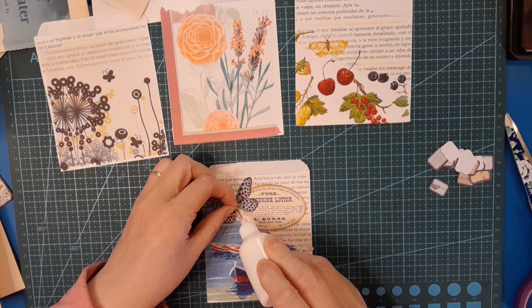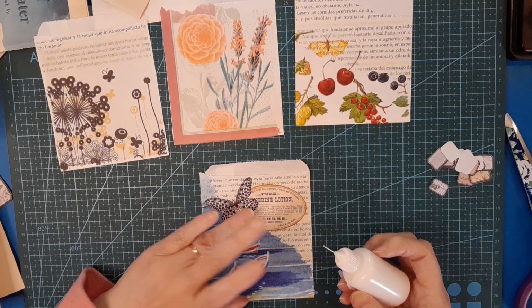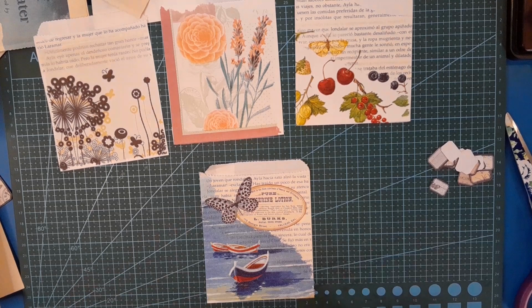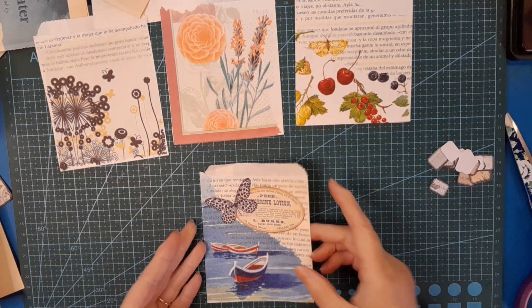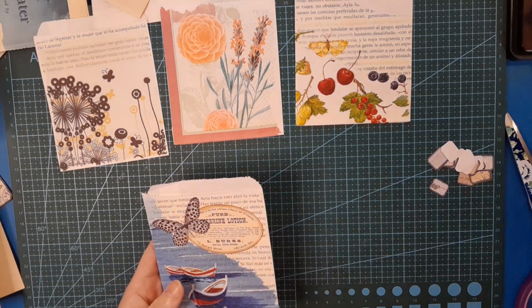Right, I just didn't quite get the abdomen glued down there. Doesn't want to stick. So, bit of extra glue. You will stick. Yeah, you're not going anywhere now, are you? Nope, you're not flying away on me. Right, so there we have, and I will ink around that one as well. I do believe I will do that.